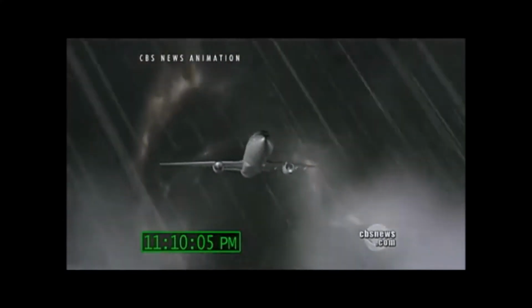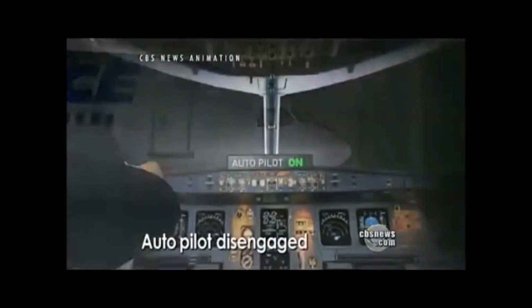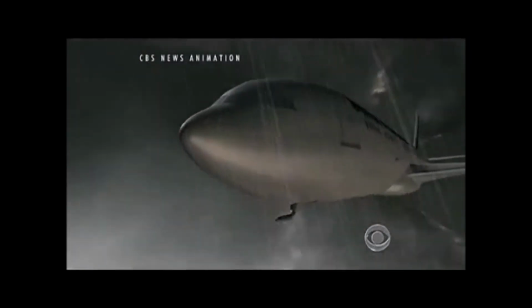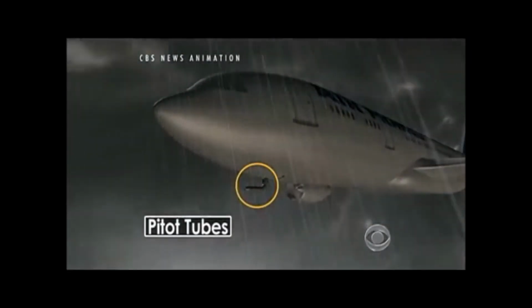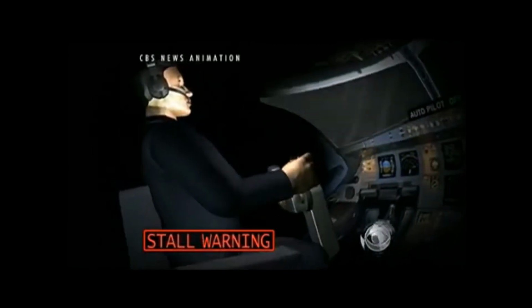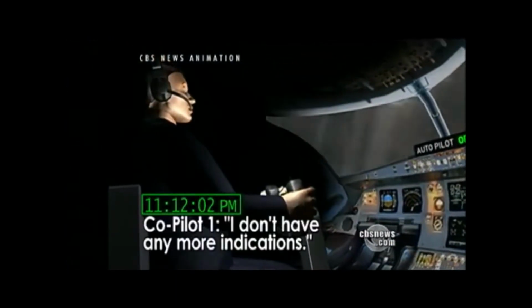4 hours into the flight in an area known for turbulence and loss of communication, the plane's speed sensors iced over, causing them to malfunction and push the plane out of autopilot. Without the autopilot, the plane rolled to the right and stalled, triggering a warning. The pilots were being told that their airspeed was higher than it actually was because of the malfunctioning sensors.